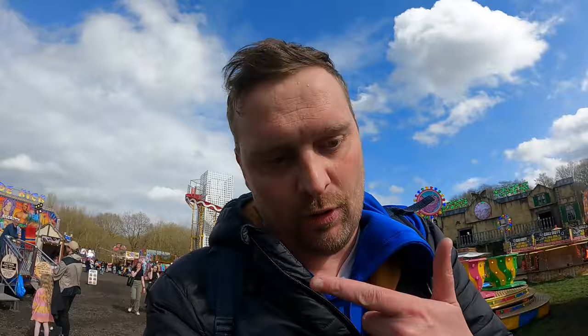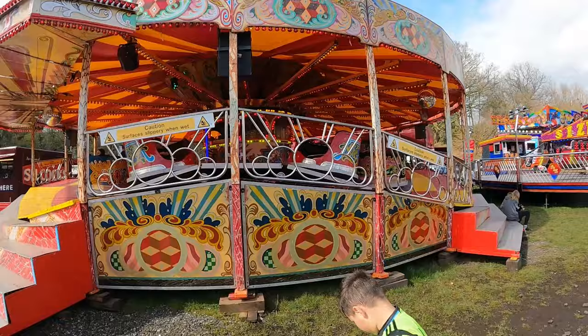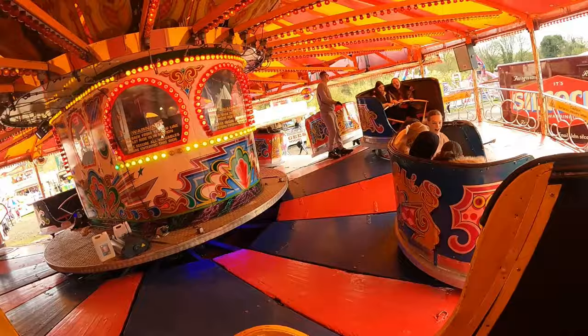Dodgem, what? Waltzer! Oh, you want to do the waltzer? This is the argument we was having before we went on sidekick. So I said, let's do this. But seeing as it's waiting, I think we should do this first. Yeah.